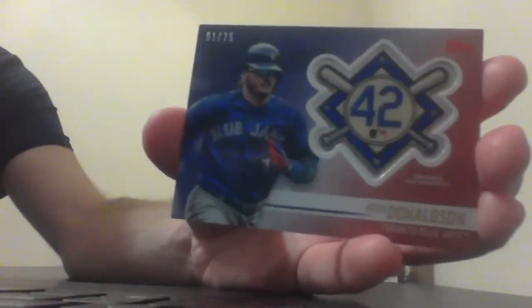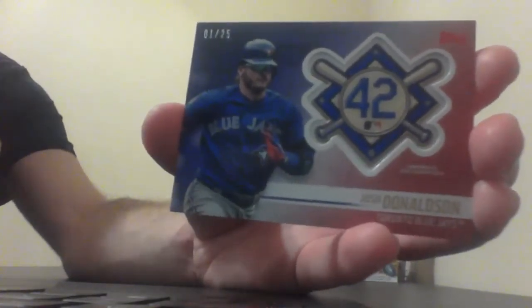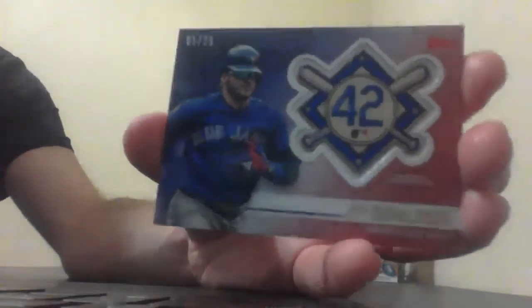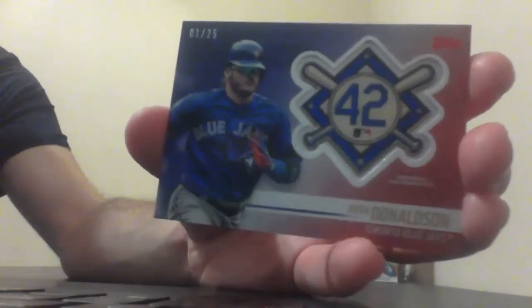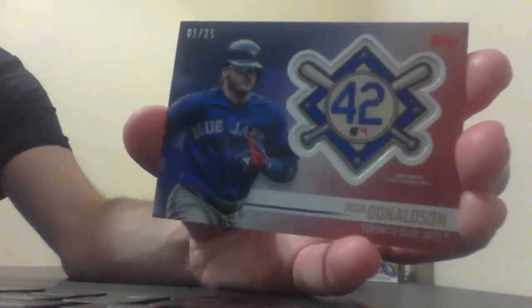And for box three, our Jackie patch is going to be short print. All right, we got a numbered red parallel. Very short printed, 1 out of 25. So first one made too. We got the eBay 101 thing going there, right? Josh Donaldson for the Toronto Blue Jays. All right, so a very nice low numbered patch there for Toronto. 1 out of 25, first one made. Robre 8259. Very nice.